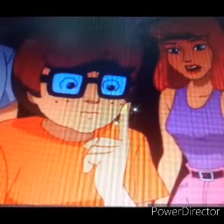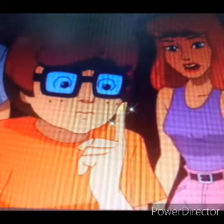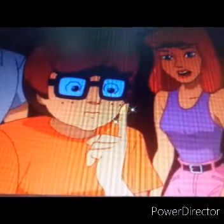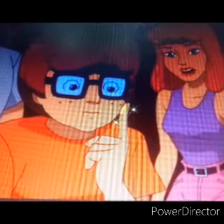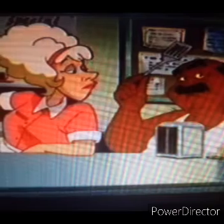You see the plot twist in Zombie Island, Alien Invaders, and The Witch's Ghost. They always turn out to be the bad guys, but in this one they aren't. Despite that, it's a plot twist. They are on Scooby and Shaggy's side, which I really like. Like I said, it's a good movie.